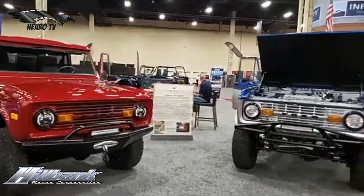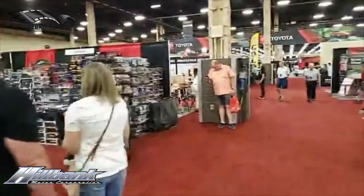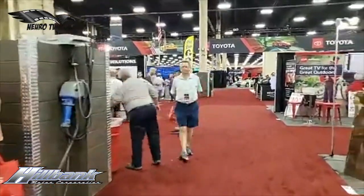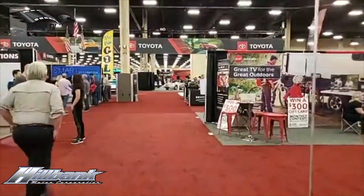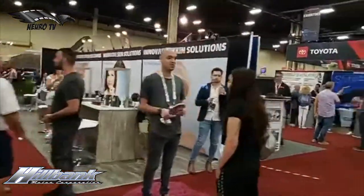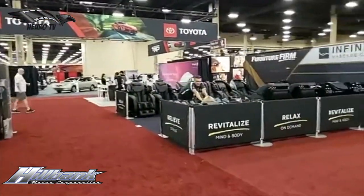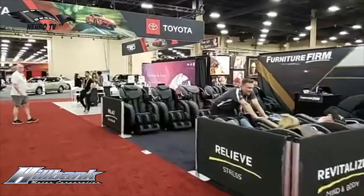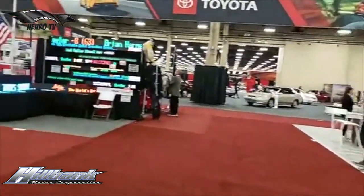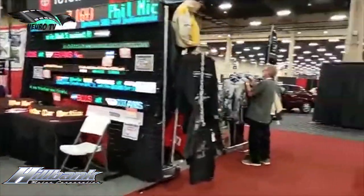Hey, David. We got one of our Gulf GT40s here, which I know you love. David owns one of our Gulf livery GT40s and drives it all over the place and enjoys it like it should be. You got Innovative Skin Solutions, all kinds of fun stuff here. You got massage chairs. This is just the vendor area. We haven't even gotten anywhere close to the auction yet.